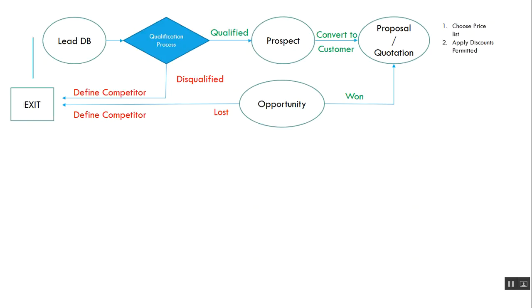One is choosing a price list. Second is applying discounts permitted. Third is defining all extra charges that will be valid on that proposal or quotation. And fourth is for the workflow approval process.